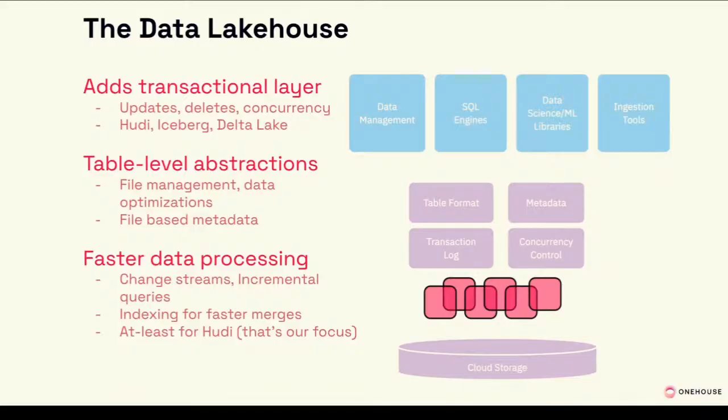Yeah, so at least, I talk about indexes. Not all the formats have indexes. I come from a company, OneHouse, where our founder was one of the initial committers and builders of the Apache Hudi project, and that's one of the projects that thinks about having indexes on lakehouses. Not all formats do, so they all have their pros and cons.